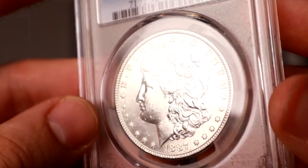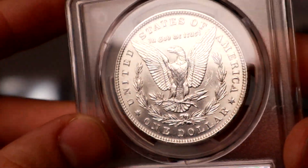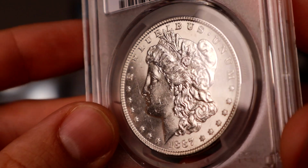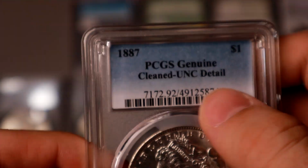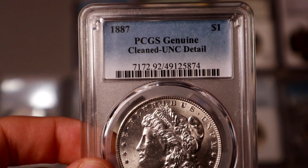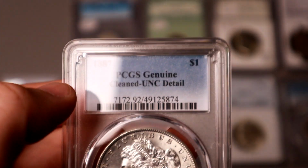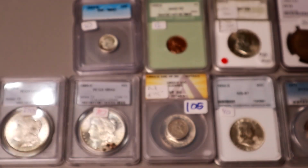This Morgan dollar came back cleaned. Uncirculated details, cleaned, right? Now, this one doesn't really have hairlines. This one looks like it's been dipped in acetone probably. And so you really got to be careful with all of the PCGS and NGC and now CAC grading details. There are tons of different details. Obviously, you just saw the artificial toning. We have uncirculated details cleaned. There are a ton of different things that you can have.